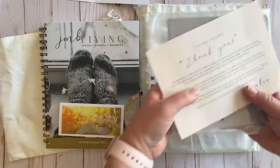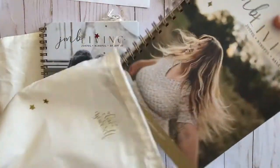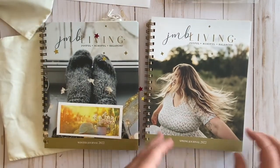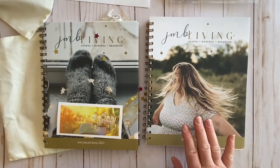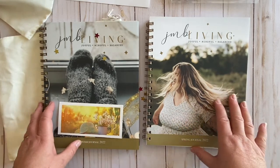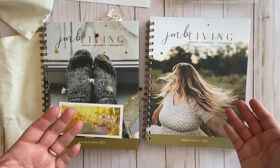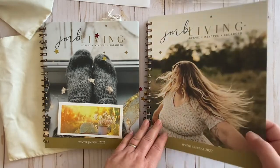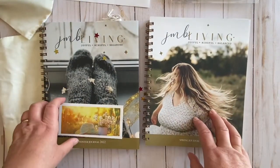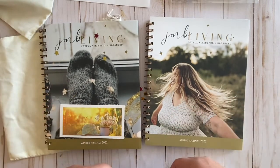Your cover for the second quarter journal is really pretty as well. I also found out that the person on the front of this cover is actually a customer of these journals. She purchases everything, and she submitted a photo. You can also submit photos that you think are really amazing, and she might even choose one of your photos to be on the cover of the journal, which I thought was really cool, to combine all of the community as well.